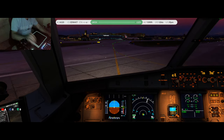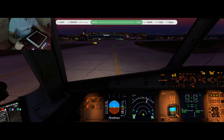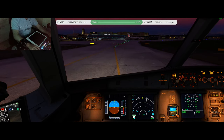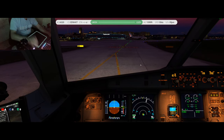135.225. What GPU, what PC performance do you have, specification? Walker 1275, Skook 6756. Skook 6756, Walker 1275. Ryanair 17 Alpha, descend level 130. To check your Streamlabs OBS settings, man. 17 Alpha.